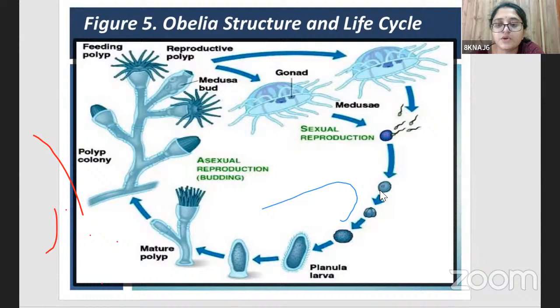The fertilized egg develops into a planula larva, which changes into a hydrula larva. And then it metamorphoses into a hydroid form, which is asexual in nature. The medusoid forms are never produced from the fertilized eggs. If you see, the medusa is always produced from the hydroid form only. That is the reason it is known as alternation of generations.